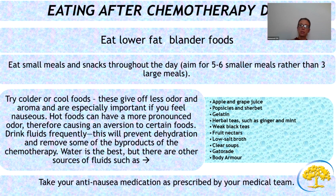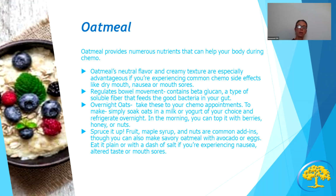And really important is to take your nausea medication as prescribed. If it's not taken on time, or if it's not taken a little bit before you eat, you're not giving yourself the chance for your full intake potential, because you are still experiencing your nausea.